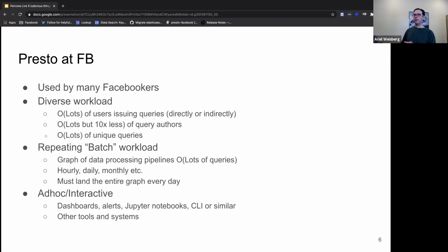The pool of query authors is significantly smaller, maybe 10 times smaller. And in terms of number of unique queries, it's a much larger number, a multiple of the number of unique query authors. And it's sizable enough that it really does drive our decision-making process, as we can't really afford to break these queries or significantly regress a large percentage of them.